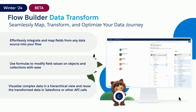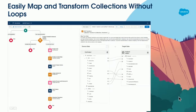And for that, we have built and are about to release into beta a powerful new element in Flow Builder called Data Transform. What Data Transform is really about is taking some data that you hand it and shaping it, extracting it, combining it, mixing it up, applying formulas to it. And you can do this not just with an individual blob, but also a collection.